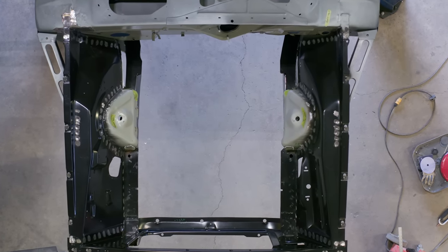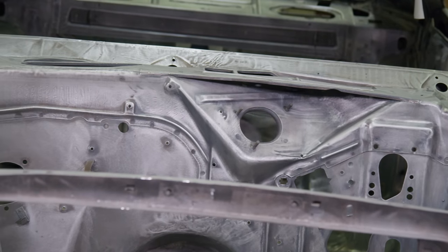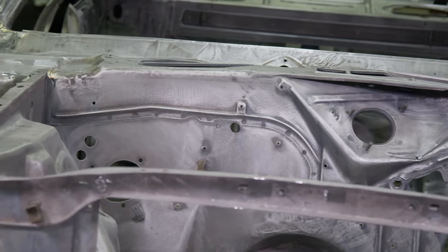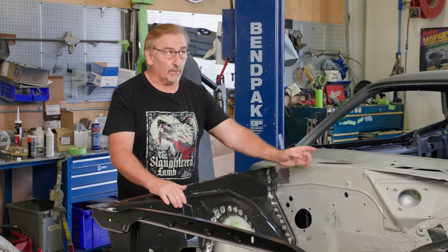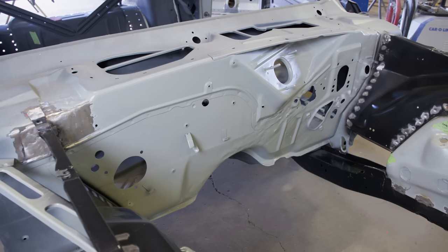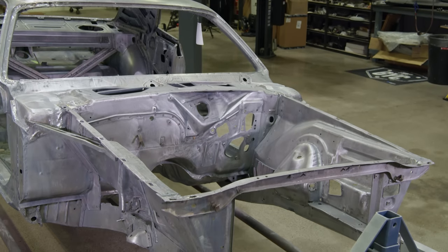So we've got, I'm gonna call it, an original firewall. We established before that this firewall is off of a different car than the rest of the body is. Everybody's aware of all that stuff. We decided we'd save the original replacement firewall. So this is what you saw when the car first came back from dipping. It's everything from there forward that's been replaced.